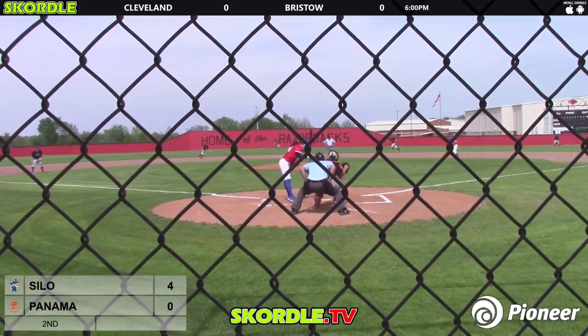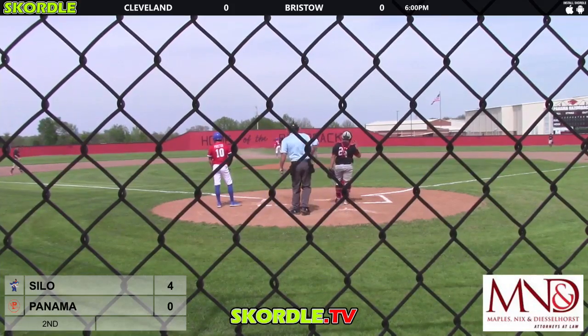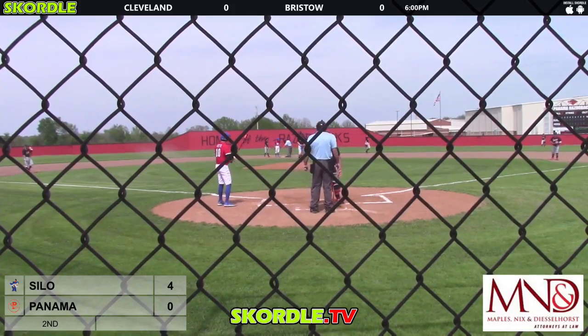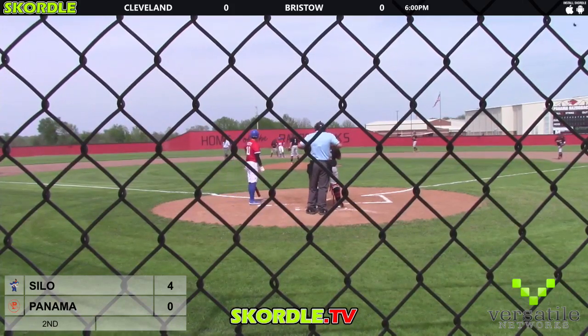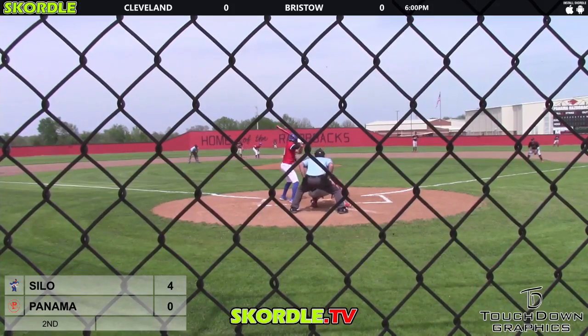One count, runner goes, breaking ball, taken inside for a ball. Marshall's going to steal second, as the throw came in late after that breaking ball. So a runner in scoring position. Proctor with 34 RBIs on the season. Chance to add to that total here.